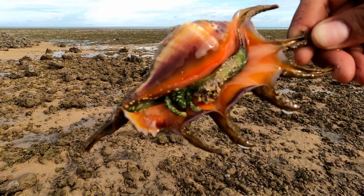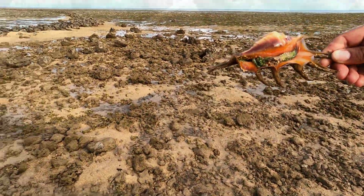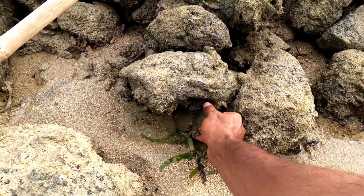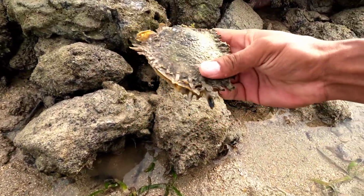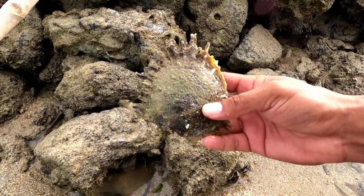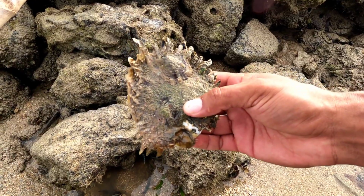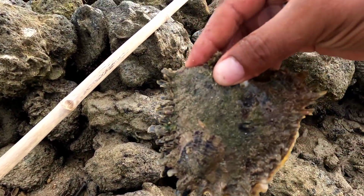Hey, get back in there. There's another one here while we're at it. Not a spider shell, but a flat one, yeah. Nice two, eh? Nice little meat in there. Collect them ones too.